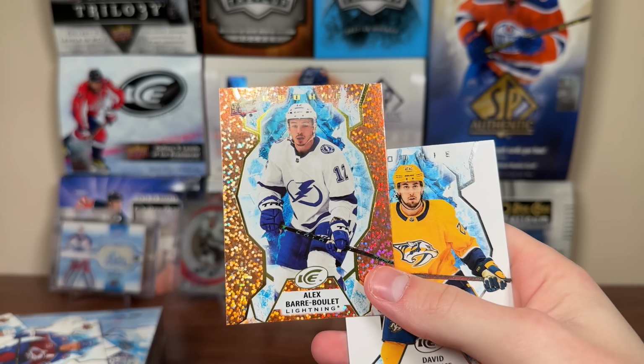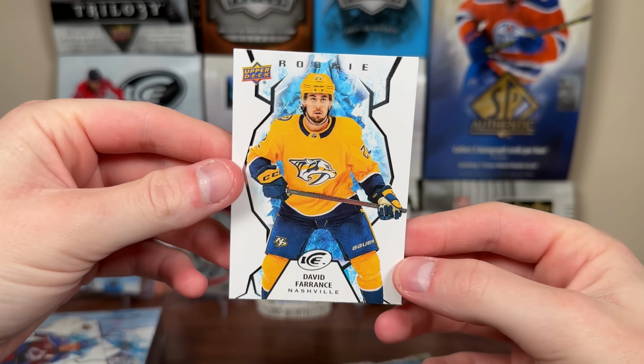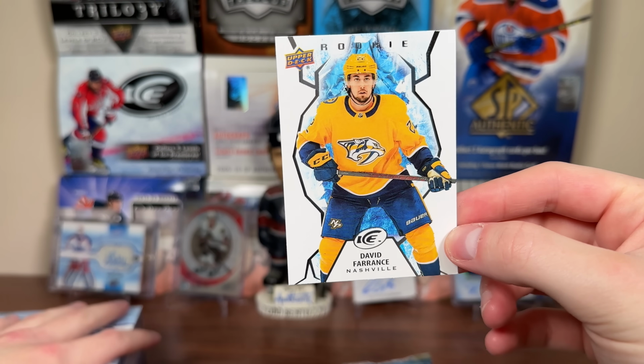But there's a green Hurdle. Then we have an orange rookie, Barre Boulet, and a David Ferentz rookie. These aren't the Ice Premieres. These are just like a basic rookie there. So these are every pack.